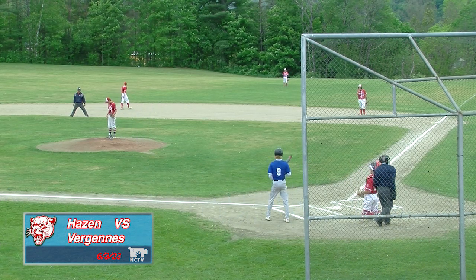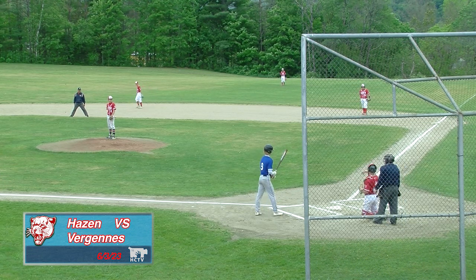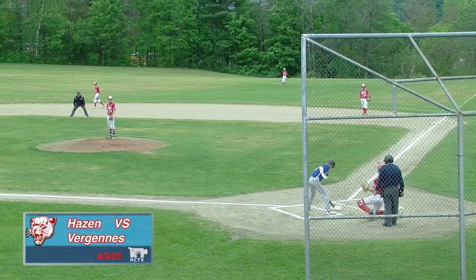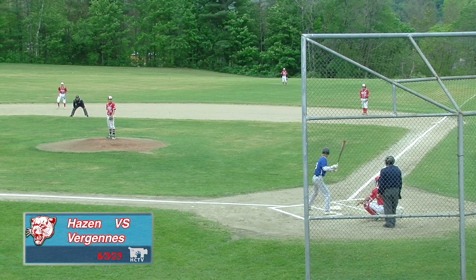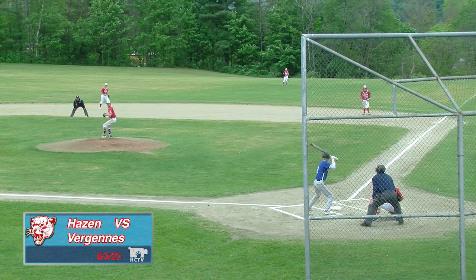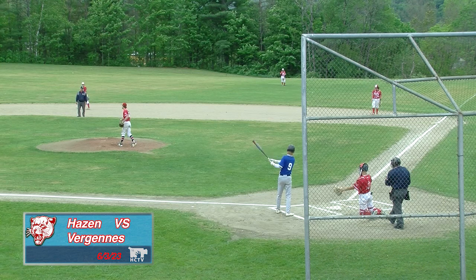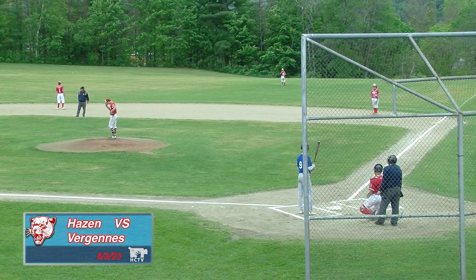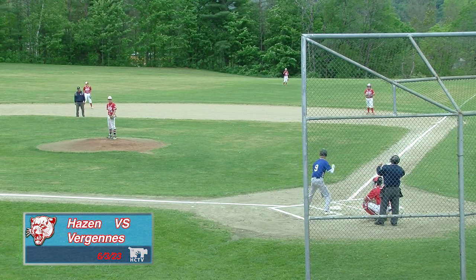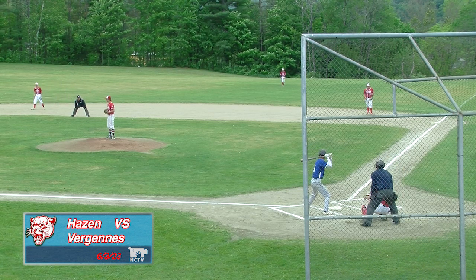Now standing in for the Commodores is the catcher, Elijah Dupree. Folks, you guys didn't really see it in warm-ups, but Elijah Dupree has an absolute cannon of an arm behind the plate for the Vergennes Commodores. And rumor around town is the Texas Rangers were looking at him. So maybe a force to be reckoned with behind the plate. Good pitch there by Rooney, first pitch strike to Dupree.